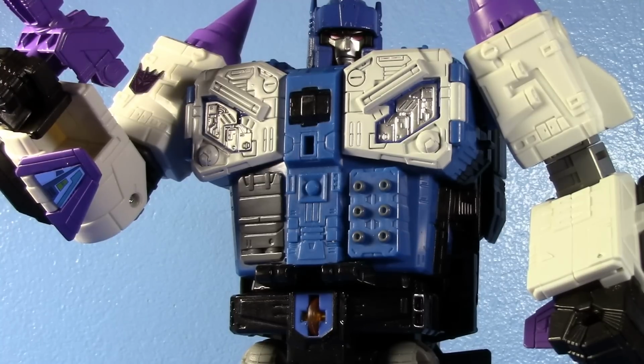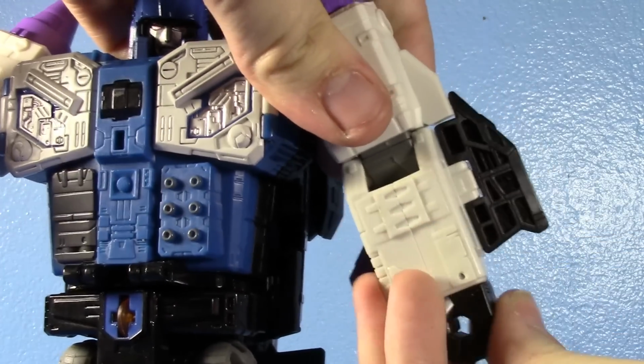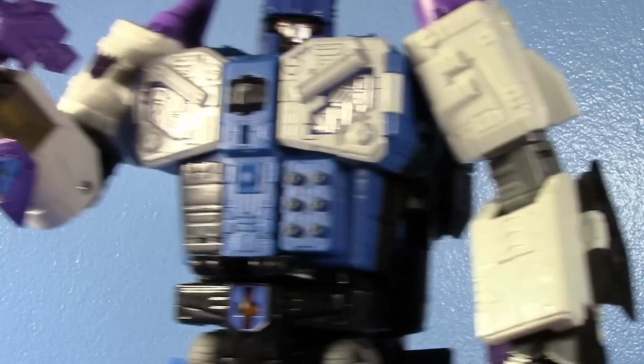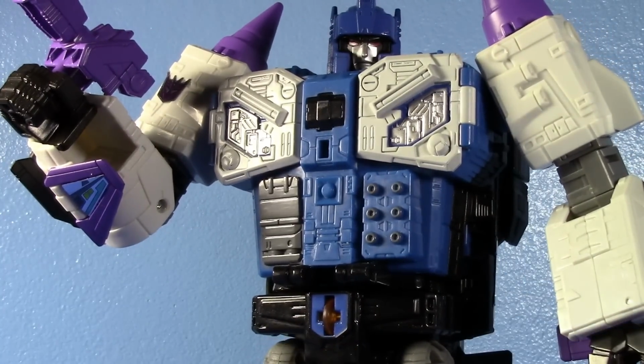It's very simplistic. This is all the arms do for the transformation. There, boom, I just transformed the arms. That's all they do. But its simplicity is its triumph, because it's a very accurate portrayal of Overlord from the original Master Force toy line, while at the same time integrating it into a new Transformers line that really gives me some Cybertron vibes with how chunky this thing is. Kind of reminds me of a Cybertron figure that's blocky and chunky and good, I guess.